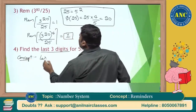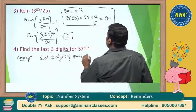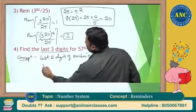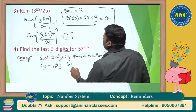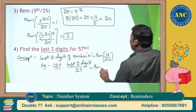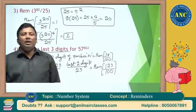The last 2 digits of a number is the remainder when you divide the number by 100. This is something which I discussed in the previous class. Example, 123. The last 2 digits of 123 is nothing but 23. This is the remainder when you divide the number by 100. 123 divided by 100, 100 ones are 100. What is the remainder? 23.